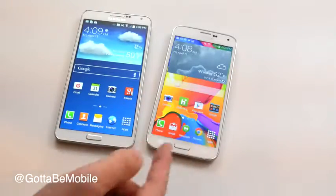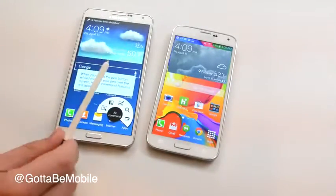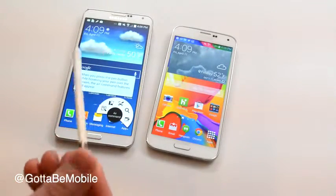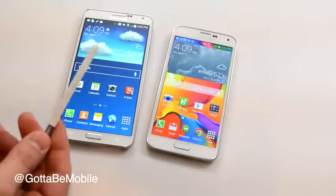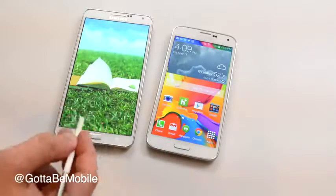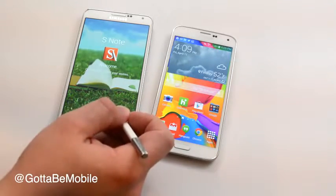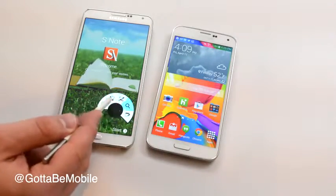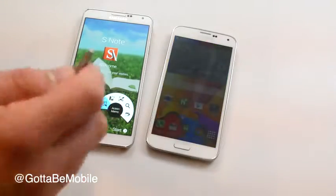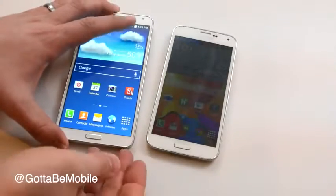Now, one of the big differences is the Galaxy Note 3 comes with an S Pen. While this is not generally considered part of the display by a lot of users, there's actually display tech that allows this to communicate to your Galaxy Note 3, and you can use this little button to activate air command and actually hover, and it can detect that the pen is there. So the pen is actually a big part of the Galaxy Note 3 display.